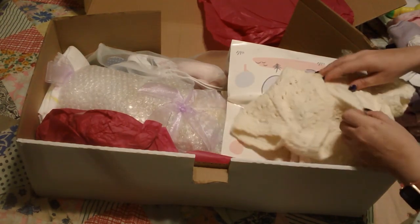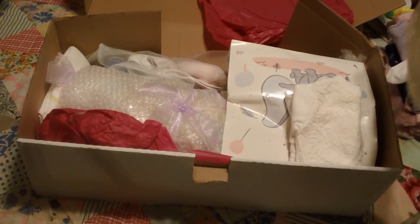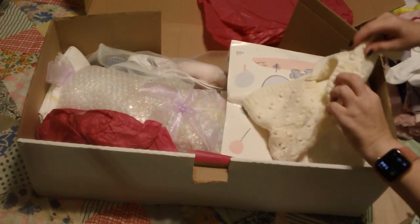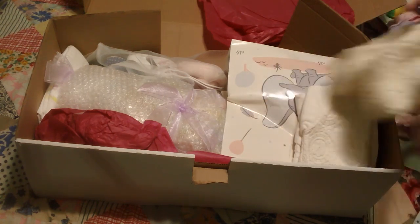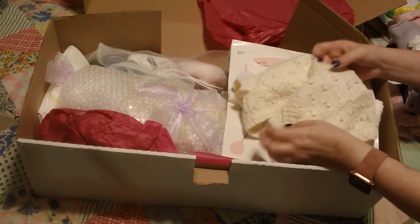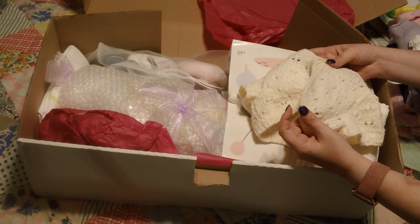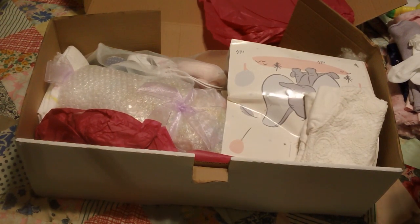Okay, this is a vest. I thought it might have been like a cape or something, but this is a little sweater vest that would go over her. I don't think it's hand knitted, but it sure does look like it. It feels like regular yarn, and it feels like it would be hand knitted. It is so pretty. That is so cute. Love, love, love the feel of this kind of thing.